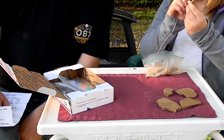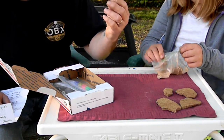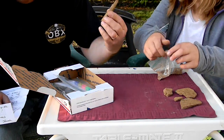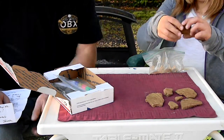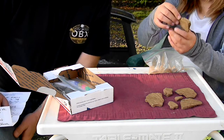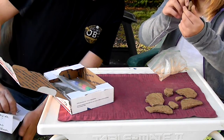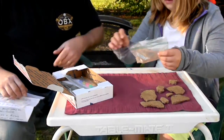It's really cool, isn't it? That one's like a clay there. These are not quite as red as those. These are like a white clay. That one's curved, it's probably a water bowl or something. That's really pretty cool, isn't it?